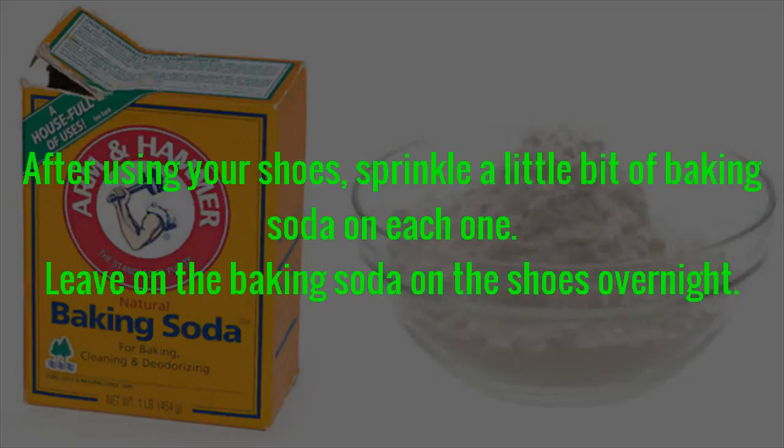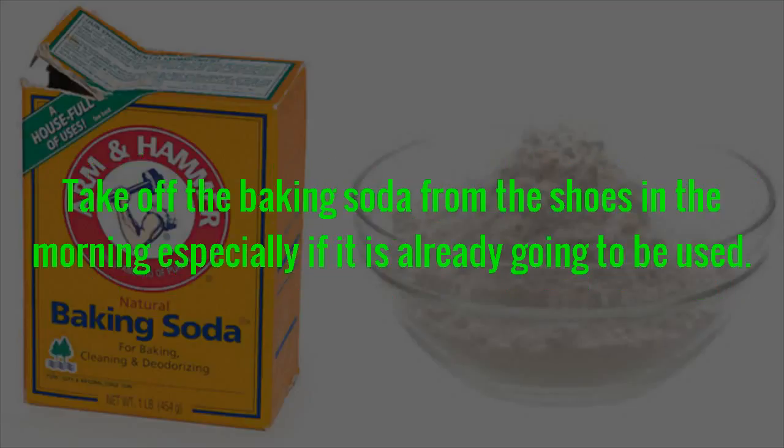After using your shoes, sprinkle a little bit of baking soda on each one. Leave the baking soda on the shoes overnight. Take off the baking soda from the shoes in the morning, especially if they are already going to be used.